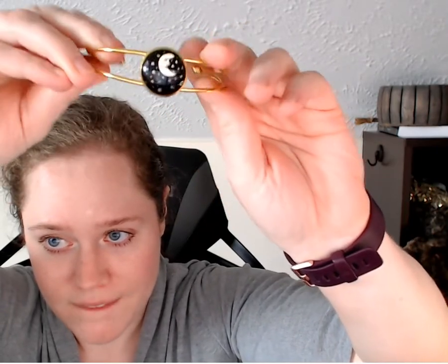So next for jewelry, I just made this one. So this was a glass cabochon, and I actually used a nail stamping plate. If you see my other videos, I do nail stamping. So I did like reverse nail stamping on the back of the glass cabochon, and then I put it into the bracelet. So this is moon and stars, and these are nice because they are open.